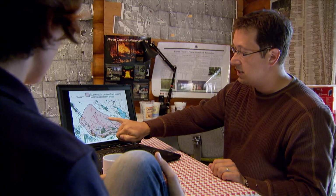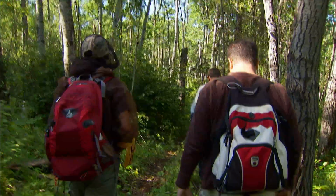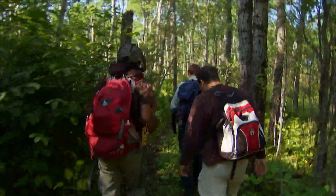Today, we're going to check on the fence that has been erected here to see if it's still in place. We'll go take a look, do maintenance work, then complete the missing section of fence.